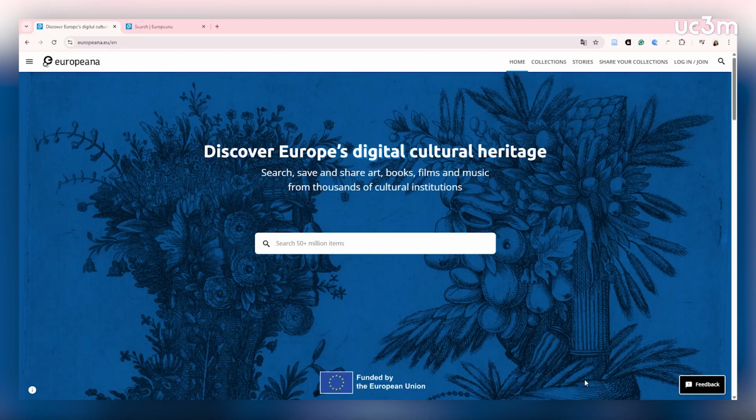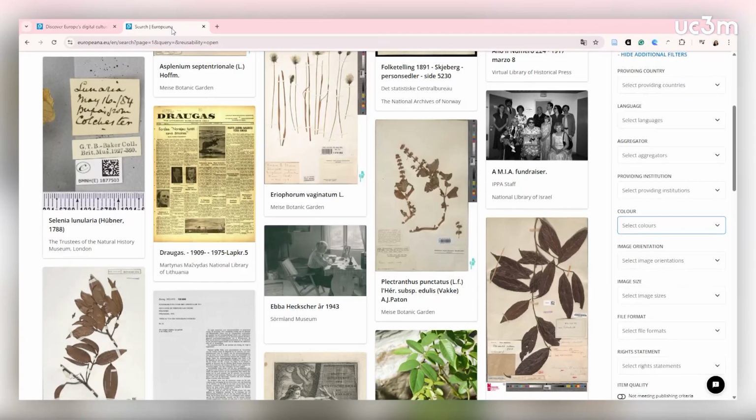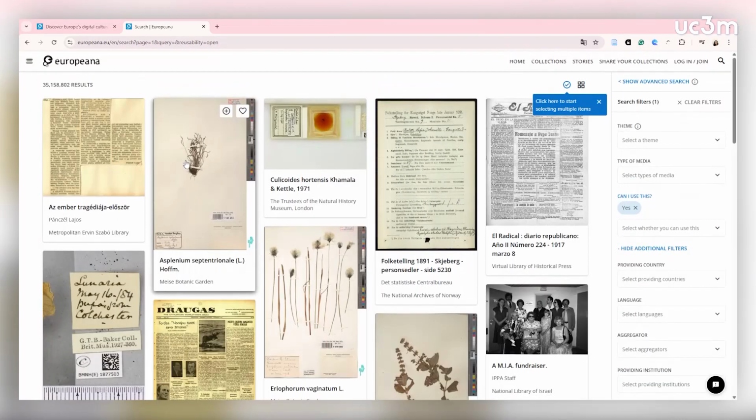You can see that we can have access to more than 50 million items. We can create a Europeana account here and use the platform when we're logged in, but we can access without logging in. We also have the possibility of searching. I will explain this search page. This is when we have the results.